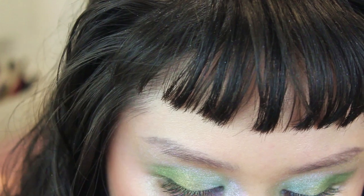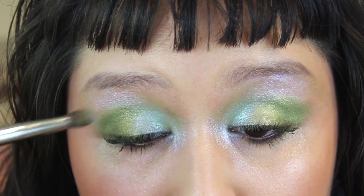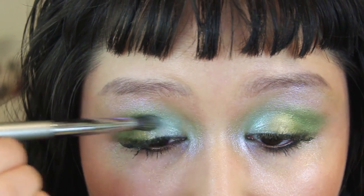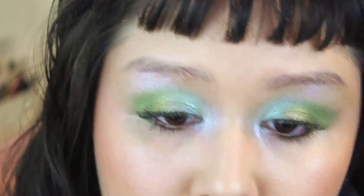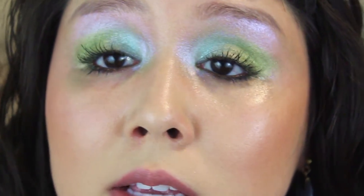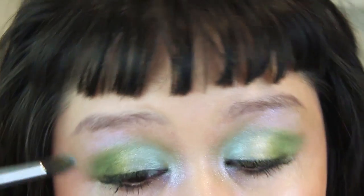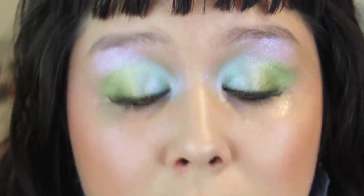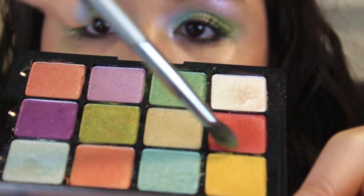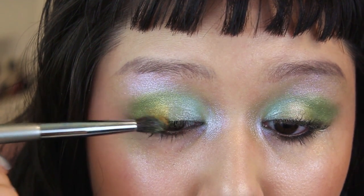With the same brush, I'm going to go into the silver and bring that back as well. Love this shade. I have the sneaking suspicion it's not catching on camera though. Oh, come on, stupid camera. I'm dipping back into the chartreuse, but I'm also going to have a dash of this gold mixed in with it. And just intensify this a little bit right here.